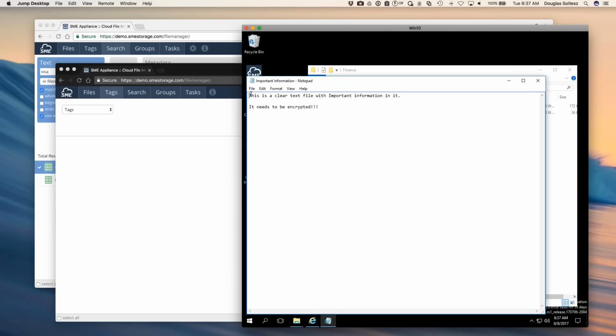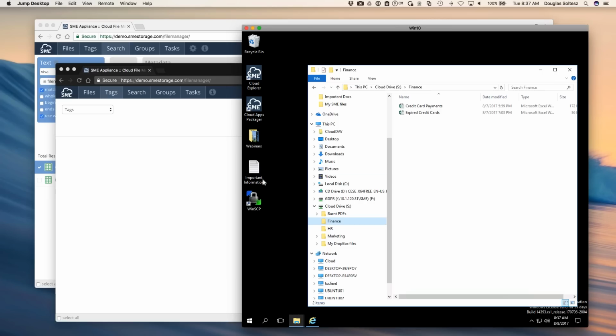And so if I look at this important information, it's a clear text file. And the reason it's clear text is because I want to demonstrate to everybody how easy it is, that it's seamlessly encrypted. So this is what the file says. If I open it up, it says this is a clear text file with important information. It needs to be encrypted. I'm going to just drag it from my desktop right into the finance folder.